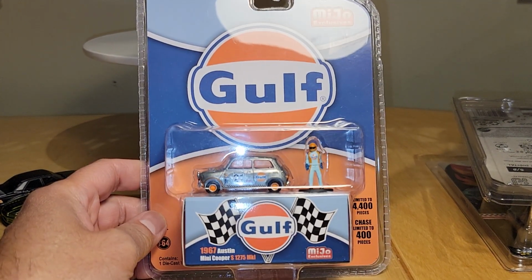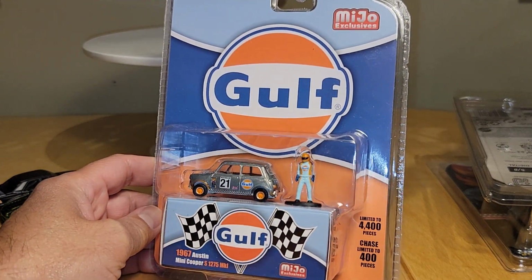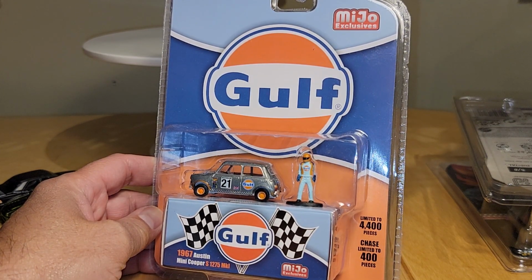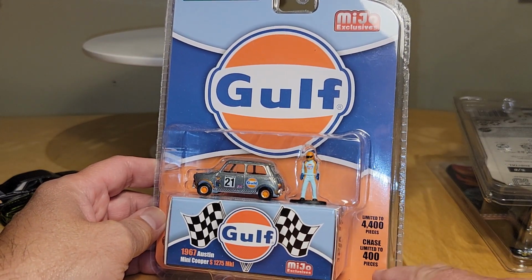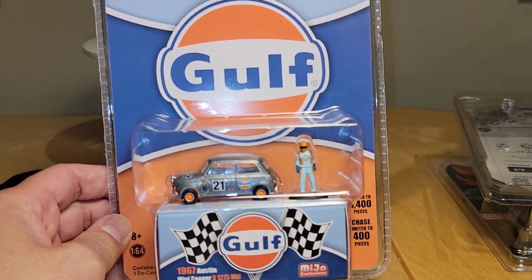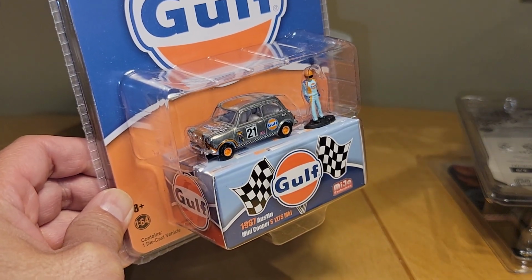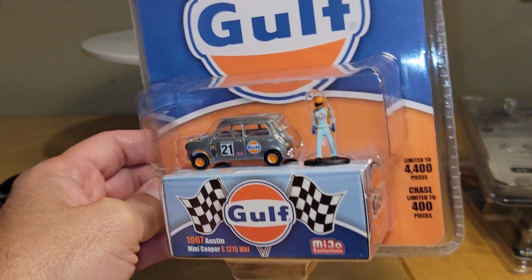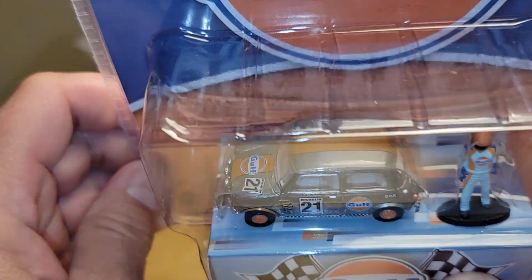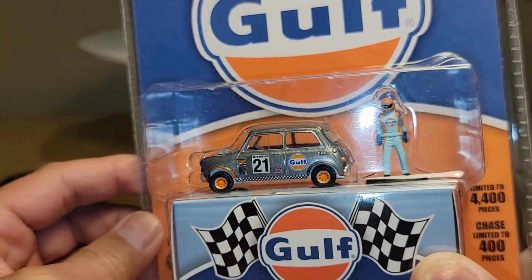It is a 67 Austin Mini Cooper S, and it is the chase version. The total pieces of this particular casting is 4,400 because it is a Miho exclusive, but the chase pieces are limited to 400 pieces. And in this particular case, the green machine is really a raw, and this is the only chase that's available. So I should share with you the regular version. So finally, I was able to track down the chase raw version there.